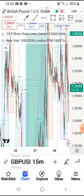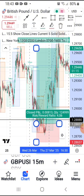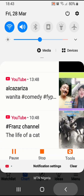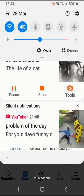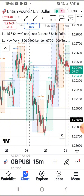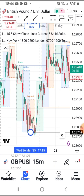On GBP USD, of course I've won this trade, so I'm going to take this out. I usually screenshot before doing things like this, but currently I'm recording, so I can't screenshot. So I'll just take this out, and then I will create a new entry point, which is from here.